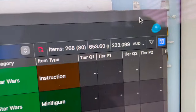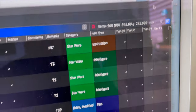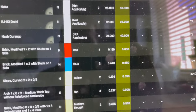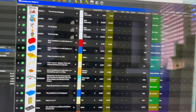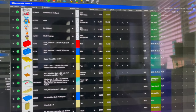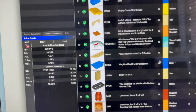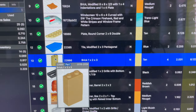Anyway, in terms of part out value, it's not amazing. It's not fantastic. 268 items parting out at 223, so it is a nudge under double your money, which is fair enough. For me, there was probably maybe 10 lots there that I didn't have, 10 or more, which is pretty good, kind of. It'll add 10 to the inventory. And some of these things are always good, with pretty high value on some of them. These tan bricks, pretty decent value on those.